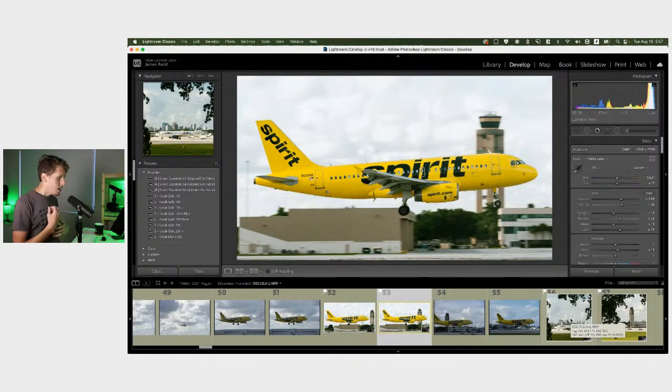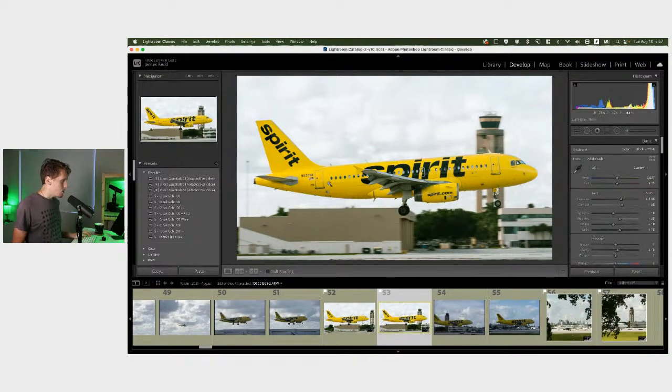Smaller, I think this really starts to, if you look over here on the left-hand side, right, really starts to bother the photo, that the wheels are touching the buildings. But when it's nice and big, you can really get a sense of that separation.